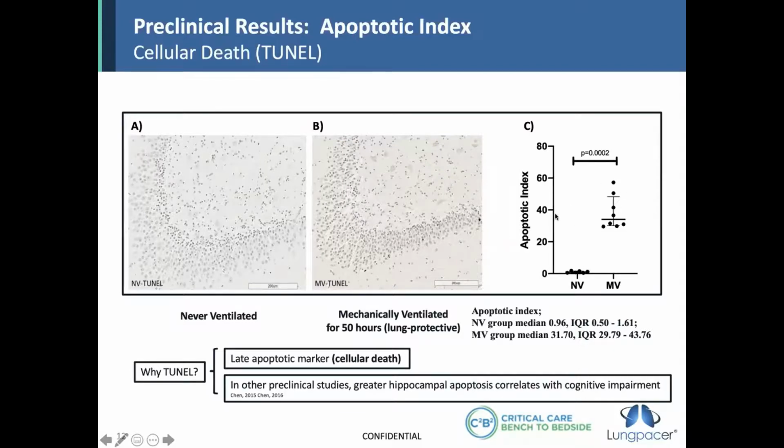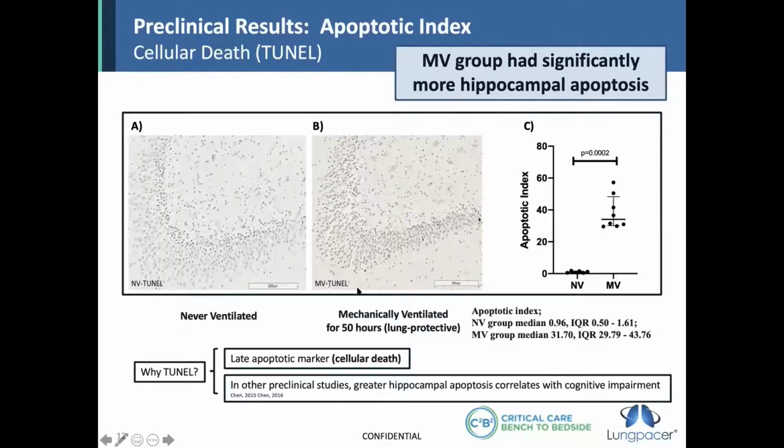And on the right, we can observe a dot plot showing data from the never ventilated and mechanically ventilated groups. So there's a considerable difference between the groups: we observe just under 1% of TUNEL positive cells in the never ventilated group, and just above 31% for the mechanically ventilated group. So think about it. We got young, healthy, human-sized pigs. We ventilated them for 50 hours using the gold standard ventilation, and afterward we were able to observe that hippocampal cells are dying.